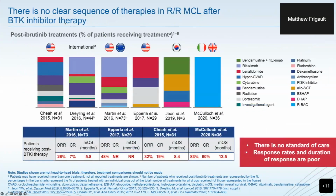And there's actually no clear way to sequence therapy. Looking across various countries, mostly the US and the EU, we can see a wide range of different therapies currently utilized following progression on a BTK inhibitor. But overall, the response rates across these different cohorts are pretty low, ranging from 26 to 83%. The median overall survival peaks at 12.5 months. But again, there's no real standard of care, and these patients typically have a poor overall prognosis following failure of the BTK inhibitor.